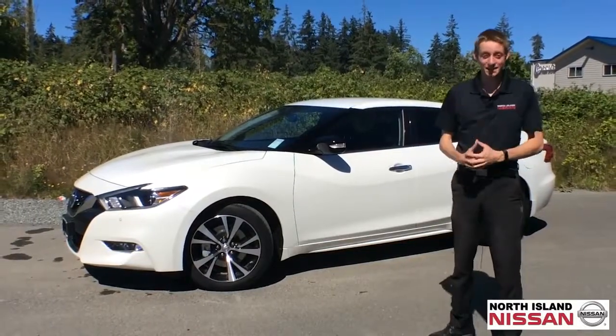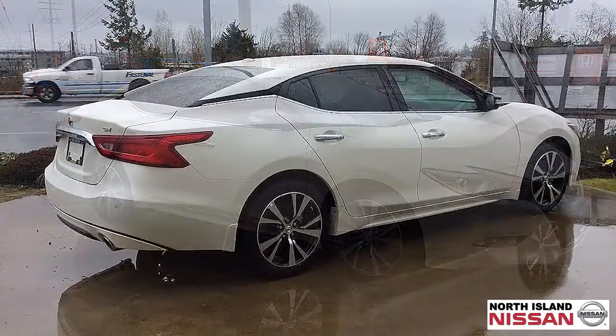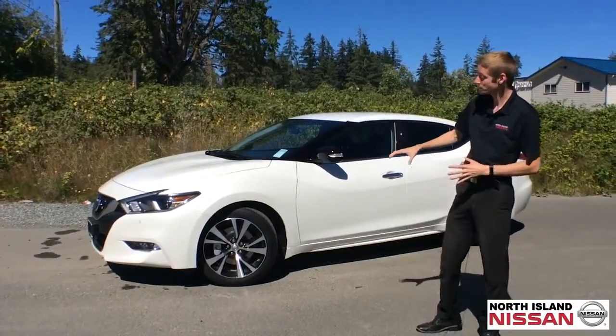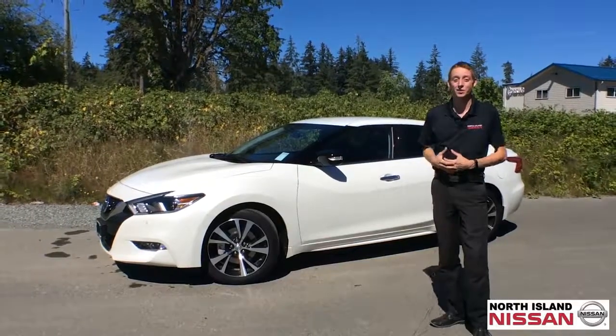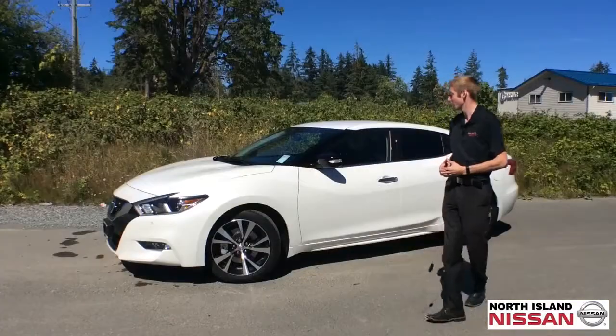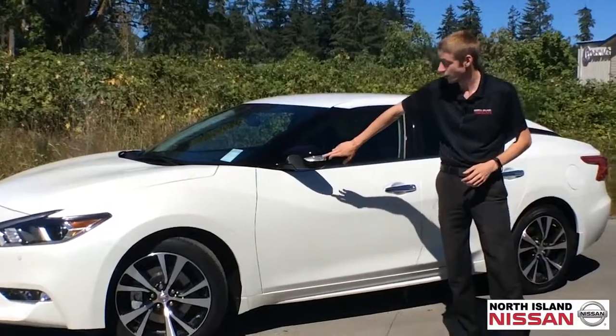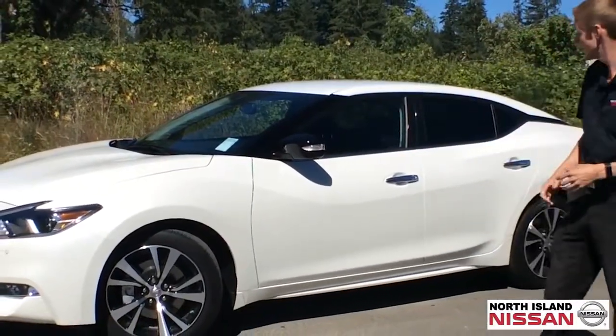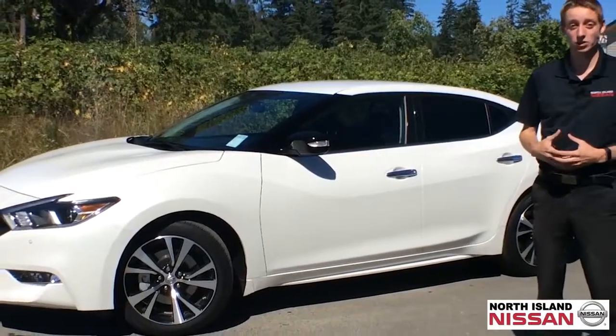This one here is the SV trim level, which might not be fully loaded, but you could actually be surprised with all the features that it does come with. On the outside here you can see the beautiful machine-cut aluminum alloy wheels on it. Going around the outside of it here, you do have the pedestrian blinkers, and it does have Nissan's intelligent key fob as well. So there is a button on the door handle that you can use to lock and unlock the vehicle with.